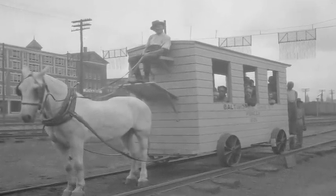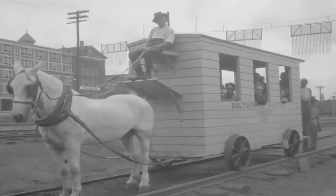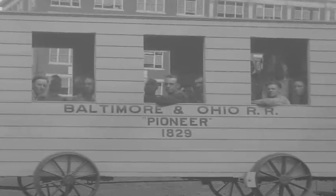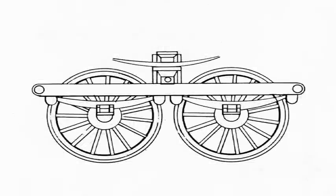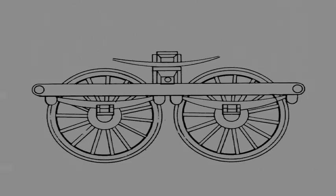In 1833, the B&O installed reversible seat backs so passengers would not have to ride backwards at such great speeds. By 1838, the double-track, or four-axle passenger car, was standard on all U.S. railroads.